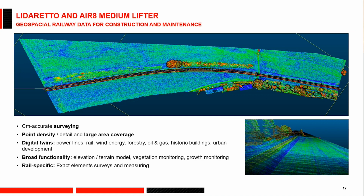LiDAR gives you a broad functionality, so that's why it is so interesting. It not only gives you the 3D model and the point cloud, but also, of course, an elevation model and the terrain shape. So you can typically have the first and the strongest return. The first return would be the canopy. If you take forest, for example, that's the top of the trees. But you can also strip that out and go down to the surface and then have a surface model.